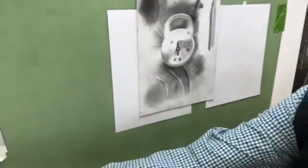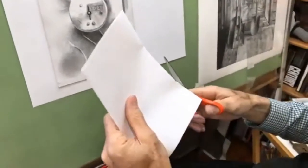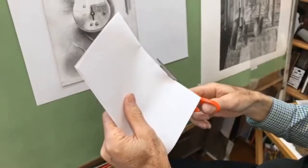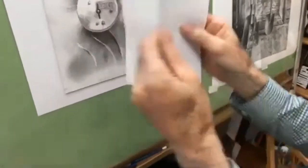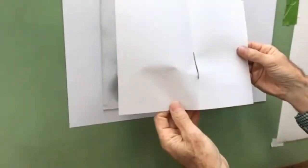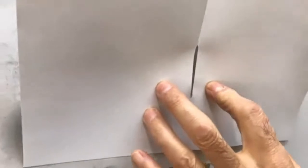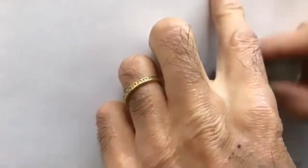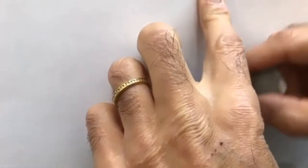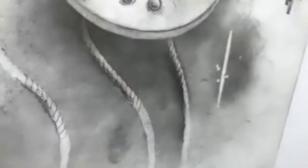If you wanted to make a line on an area, I'm cutting just a little bit along the fold. So when you open the paper, you can see that. Can you see the slit in the paper? Yeah. Okay. Then if you lay that there and you erase, you get that beautiful mark.